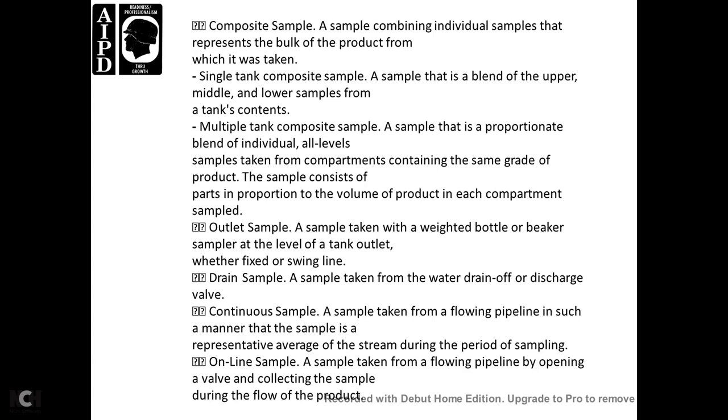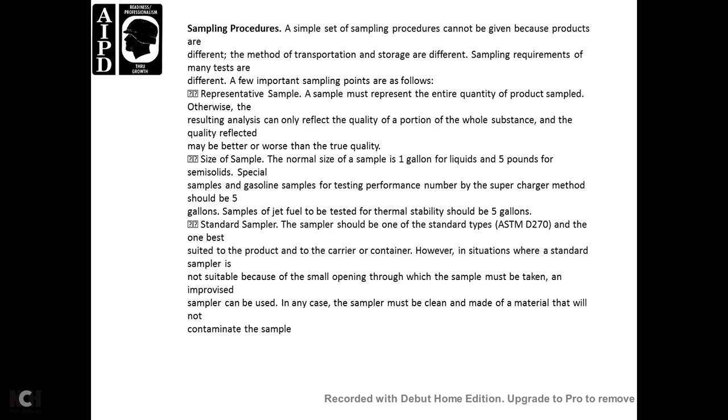Outlet sample: taken with a weighted bottle with a breaker, at the level of the tank outlet. Swinging line drain sample: taken from the drain and water drain off of the discharge valve. Continuous sample: taken following the flow of the pipeline, representative of the average stream during the period of the sampling. Online sample: taken from the flow of the pipeline, opening the valve and collecting the sample during the flow of the product.